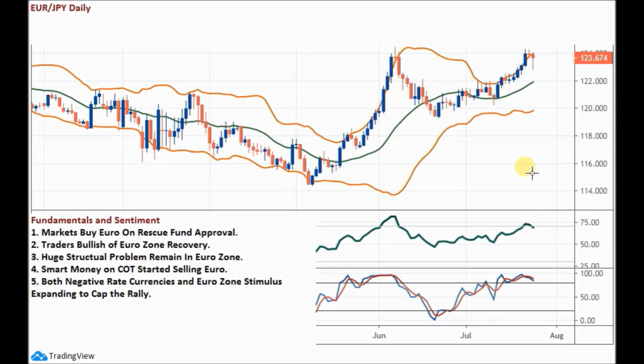Now I think it's going to be hard for the euro to continue to firm because of the fundamentals and sentiment. The markets bought the euro over the last week or so due to the approval of the EU Rescue Fund. I made comments in the Member Centre on the Facebook page: too little, too late. But I think the market was just relieved that they actually passed something and it didn't end in gridlock. It's not going to help the zone return to growth at all. Traders are way too bullish on a eurozone recovery.